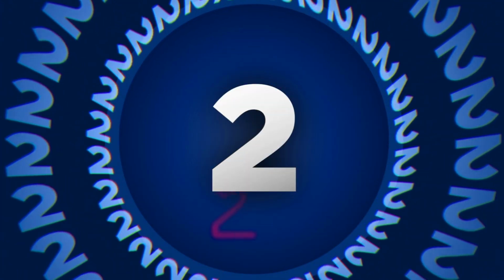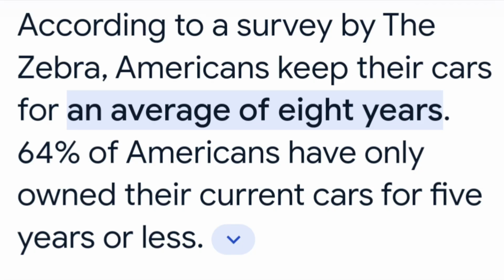Okay, so moving on to the second type of person. We reached out to our community and asked, what's the longest you've held on to a car? Because you know what the national average is here in the U.S.? I think it's like 8 years. It's like 8 years, but 60% of people hold on to cars for 5 years or less. So most people like us have not traditionally held on to cars for a long time.